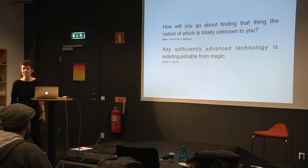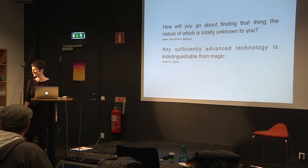And the other one is Arthur C. Clarke, the writer of 2001, A Space Odyssey. He was asked how to predict technology, because he did that a lot.